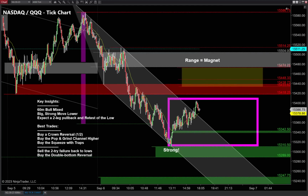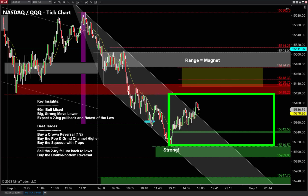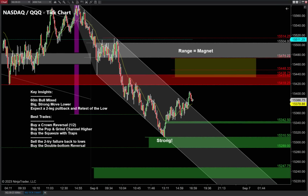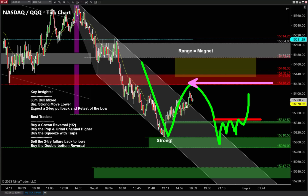Again, think about how big that pullback is. Draw that line right in the middle, right? Above it, it's a 2-try failure. Below it, it's a 2-try failure with a trap entry to make sure you get that risk-reward ratio dialed in. That'll keep you out of a lot of trouble. And then again, if we can get that retest of that low, we trap those bears in with, what was it called again? A 2-try failure, and we get that rotation back up to retest the high.